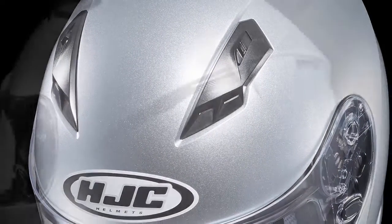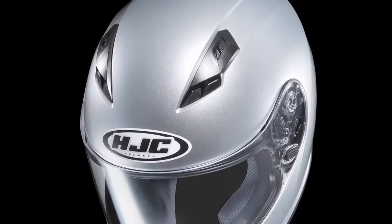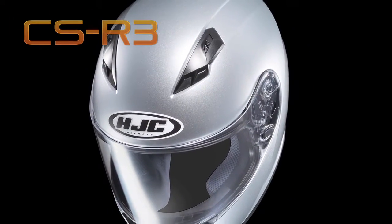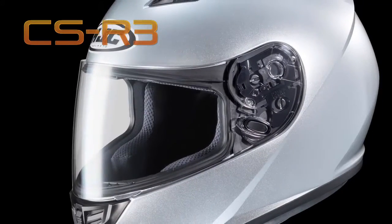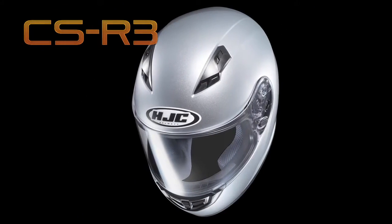From the number one helmet brand worldwide, HJC introduces the latest generation CS series. The all-new CS-R3, a full-face helmet that is sure to redefine your perception of what an affordable helmet should be.